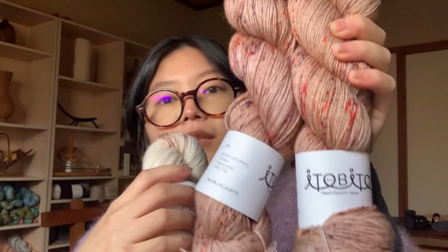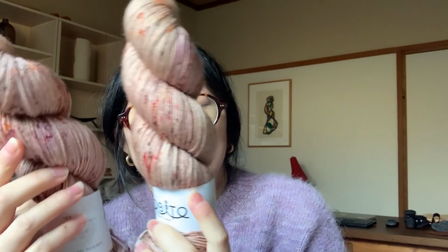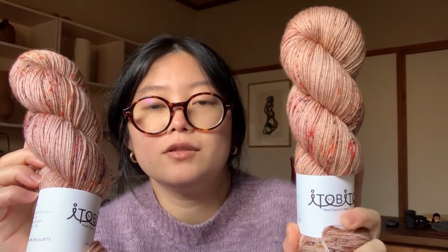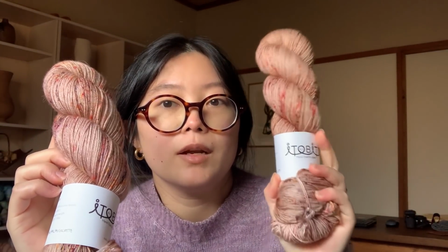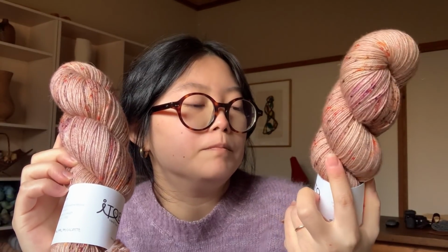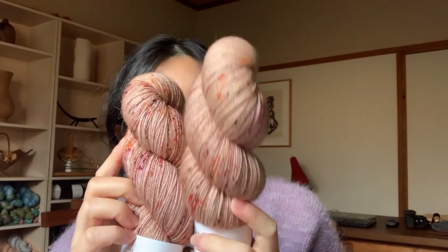So this is sock yarn from Itobito, from Anne. She's local to me. I met her when I bought this. It was at her pop-up shop in Osaka. And this is her mocha chocolate colorway. Put it back here so it's more color correct, but it's this really warm, like a spicy mocha almost, color, super pretty. It's got speckles.